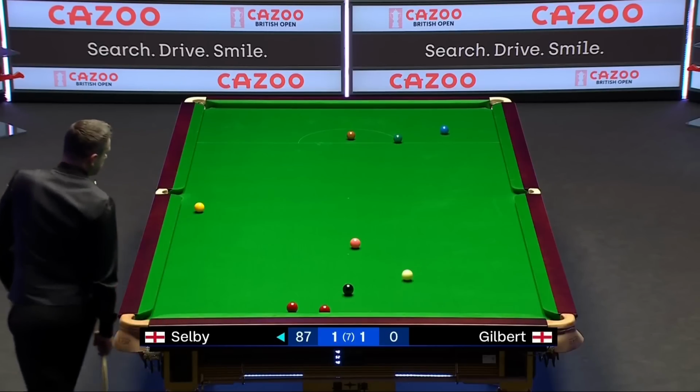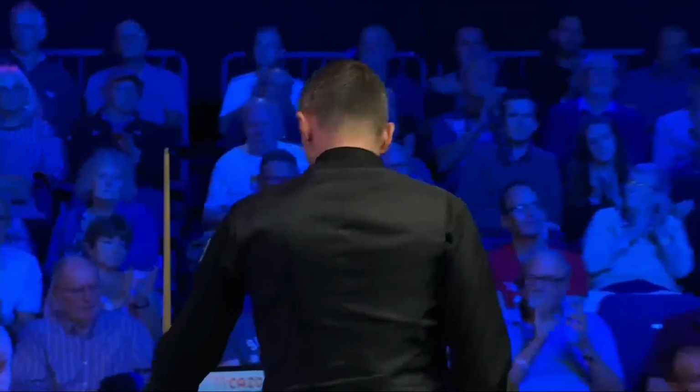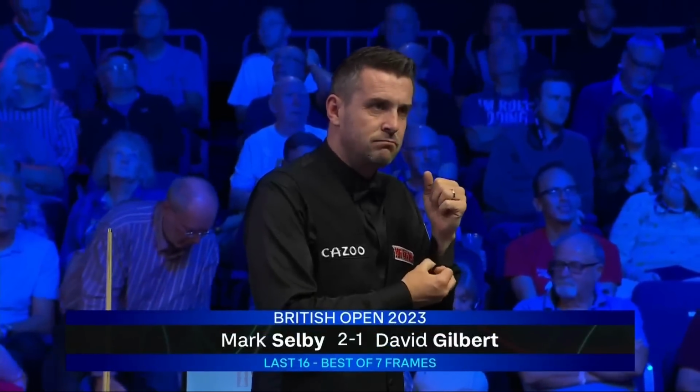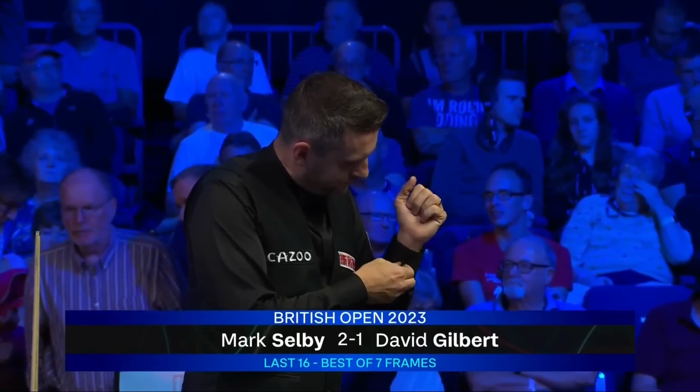Mark Selby, 23. And the frame. So it went wrong initially on 60, but Mark Selby earned the chance, has taken the chance, and he's back in front here at 2-1. Remember, it's first to 4 to reach the quarterfinals.